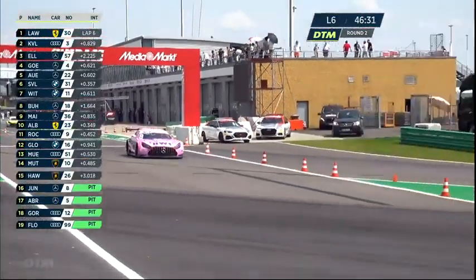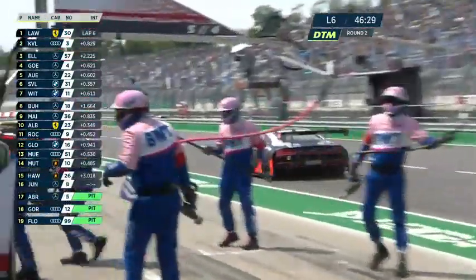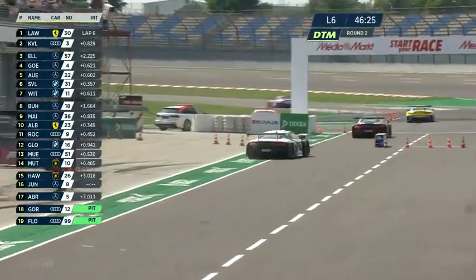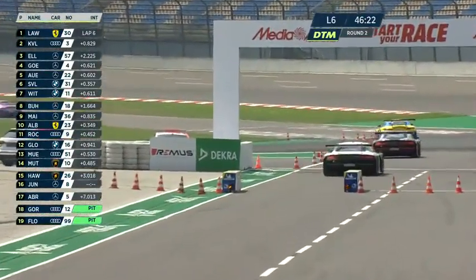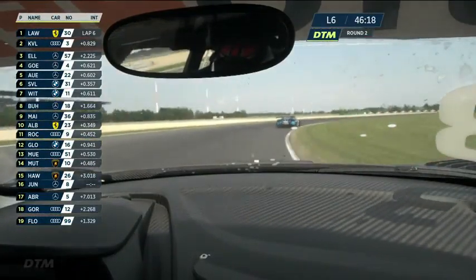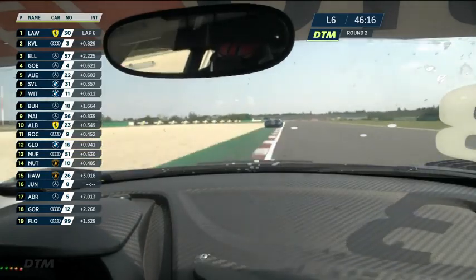And he's not best pleased. Apologies for the colourful language. Driver frustrated that he had to wait to get out of the pits because Sophia Florsch's ABT sports car, the Audi, was coming in. So that will have cost him, and he'll be very frustrated indeed about that, having gone for this early stop.